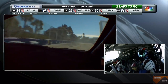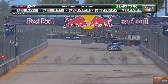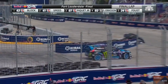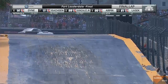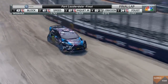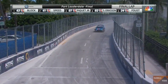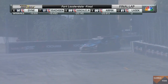Ken Block only lost this Red Bull GRC Championship by 5 points last year. He wants to make up for that, and he's got 1 more lap to go before he starts the new season in the best possible way. He is Mr. Excitement. He's an internet sensation. His Gymkhana work, his videos are legendary. But this is a show of very mature, composed, excellent driving. And he came into this season saying it's all or nothing. He's carried that momentum through the weekend, and boy, has he been dominant in this final.